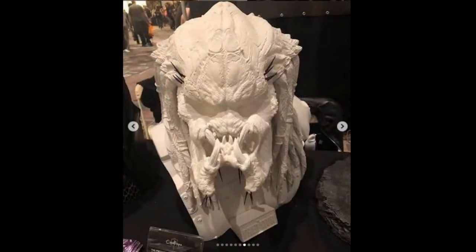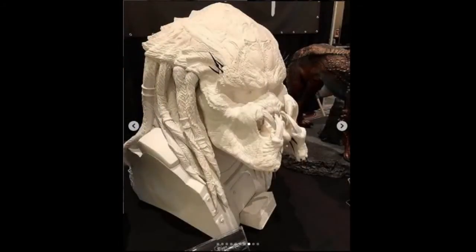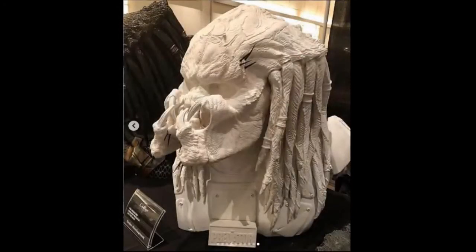But the quills are there to show you exactly what their ideas or their concept. I can't wait to see the finished product as far as paint goes. This is going to be an amazing piece for any Predator collector, if you are in fact a Predator collector and if you already have the Fugitive.